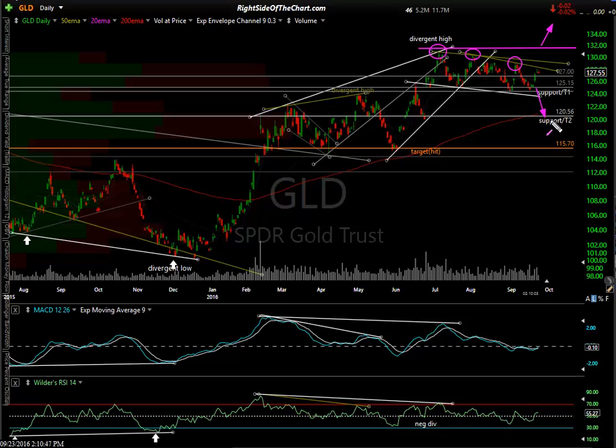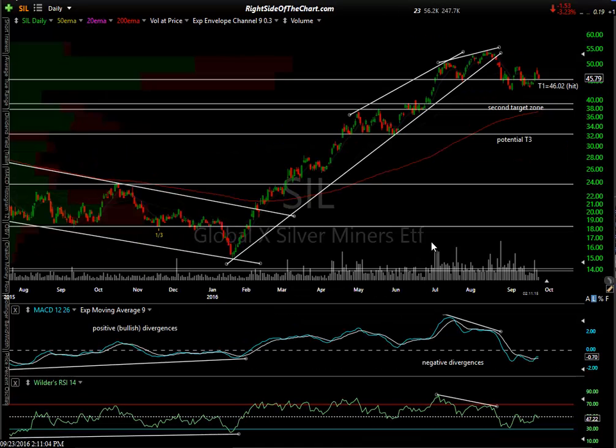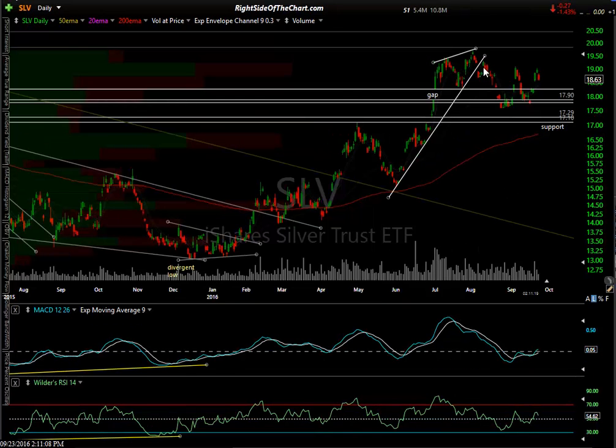But right now, I favor the downside scenario and a continued move down to that 120.56 level, somewhere in there. We'll call it about 120.56. And we'll take it as it comes. So now let's look at the miners. Well, let's look at silver first. I would be remiss not to look at SLV. And SLV, same story. It's in a downtrend.